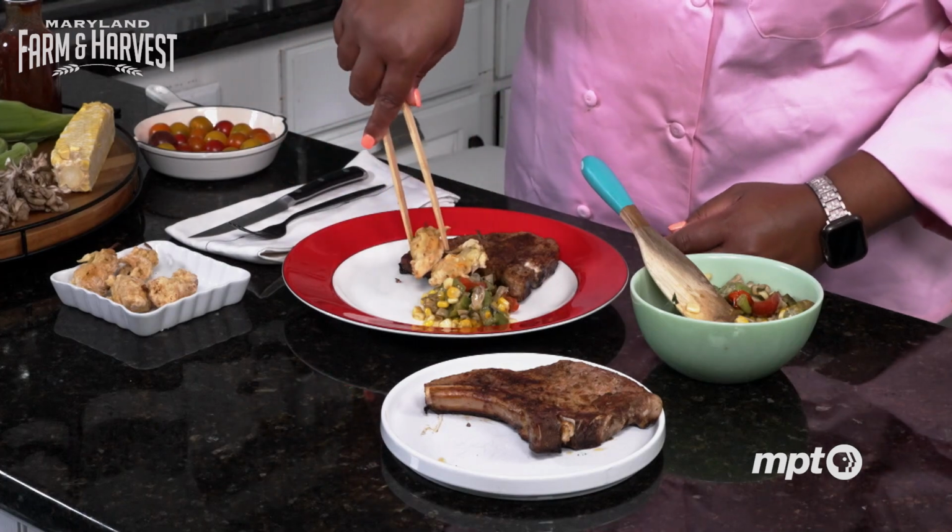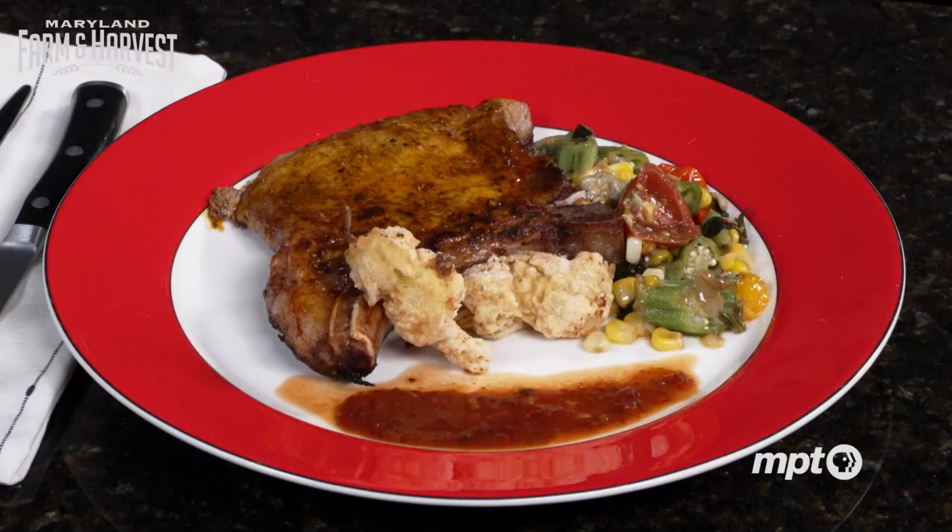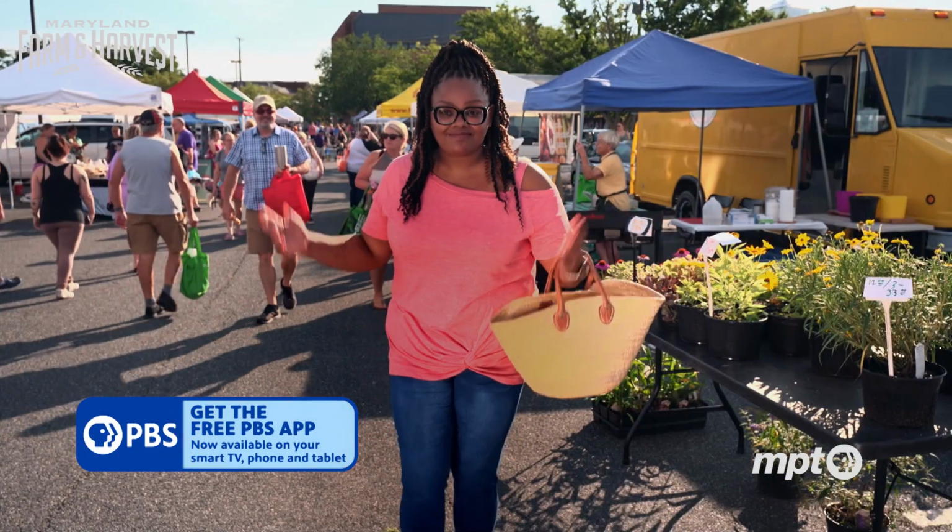Chef Keema. I'm a private chef here in Bel Air, Maryland, and I'm going to be showing you how to make one of my favorite dishes, pan-seared pork chops with a side of okra and stuffed squash blossoms. And I'm going to be getting all of my product here at Bel Air's Farmers Market. Ready to shop? Let's go.